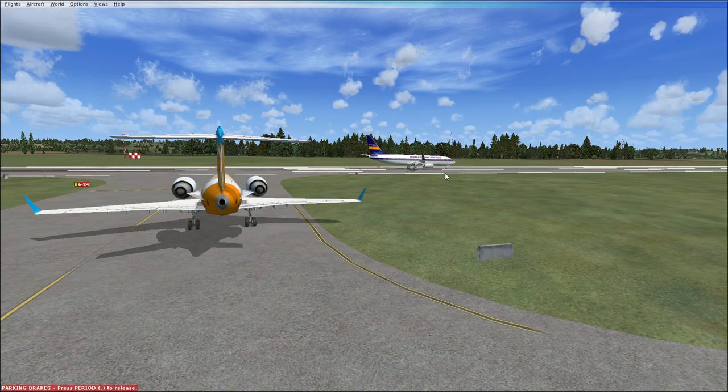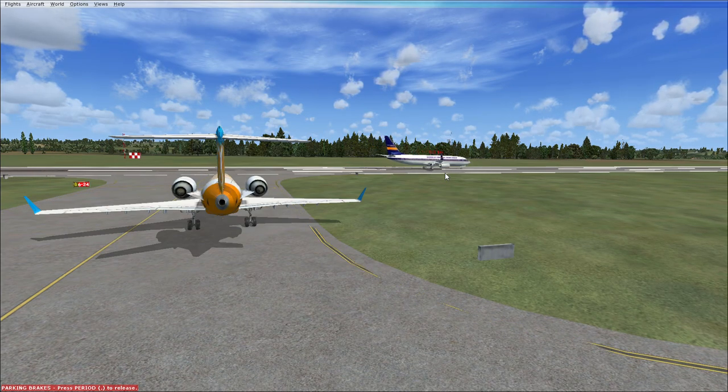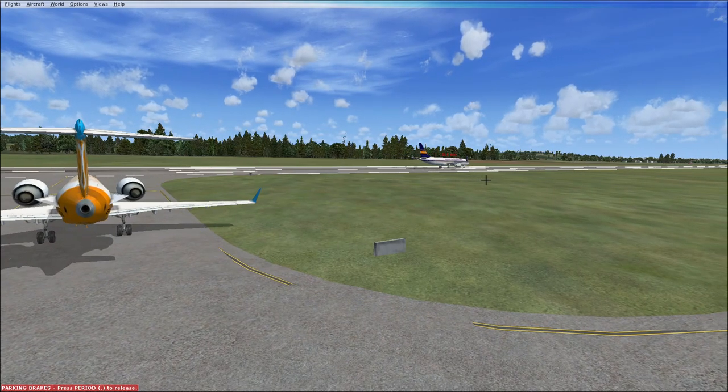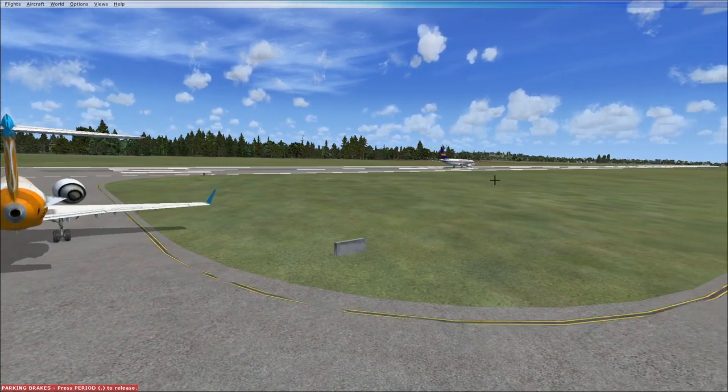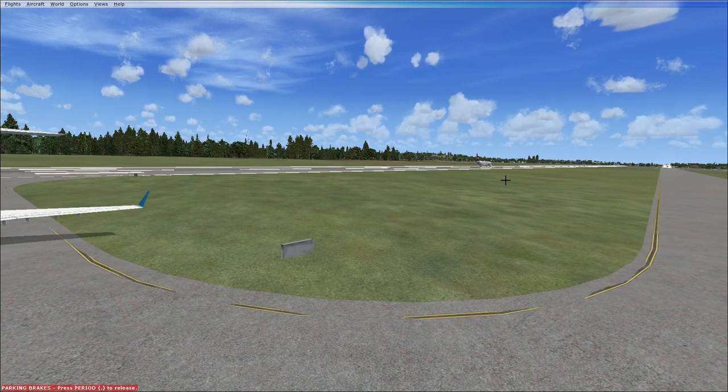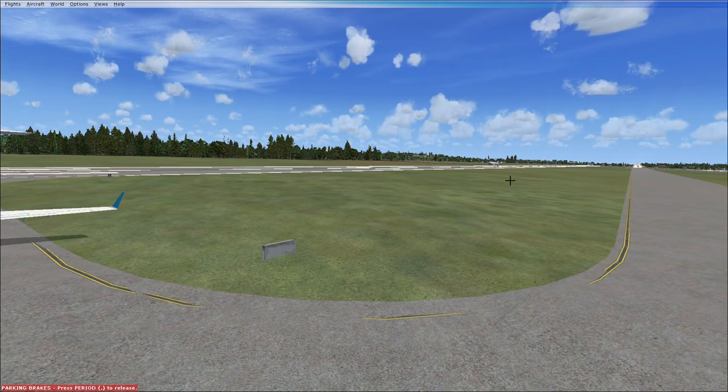World Travel 221, position and hold, cleared for takeoff. World Travel 221, rolling. Orbit 526, back in position and hold. Position and hold, Orbit 526.